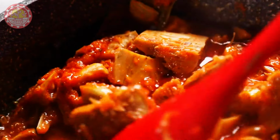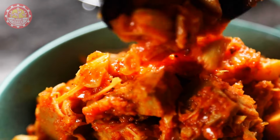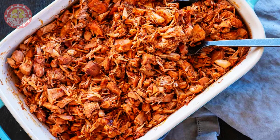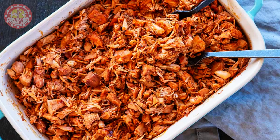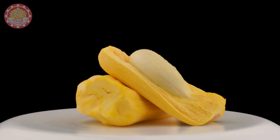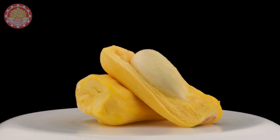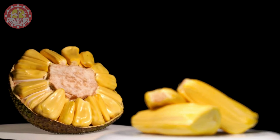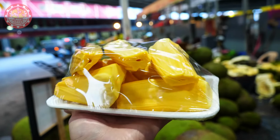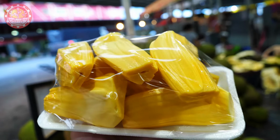And speaking of meat, jackfruit is now a global sensation because of its pulled pork-like texture. It's become a favorite among vegans and foodies who want that BBQ experience without the meat. So whether you want it sweet, spicy, crispy, or even BBQ'd, jackfruit is one of the most versatile street foods in Thailand. But what happens after the markets? Well, jackfruit isn't just staying in Thailand anymore, it's taking over the world.